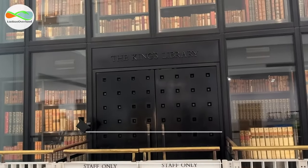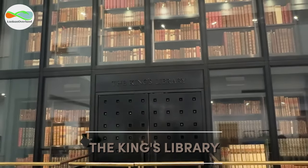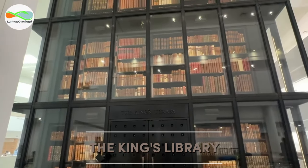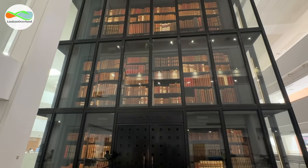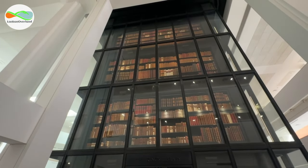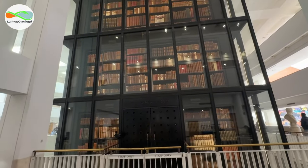At the heart of the building is a four-story glass tower containing the King's Library with 65,000 printed volumes, along with other pamphlets, manuscripts, and maps collected by King George III between 1763 and 1820.